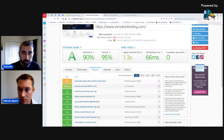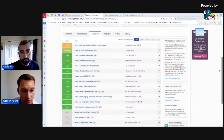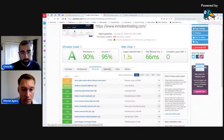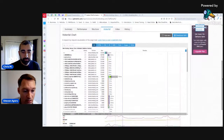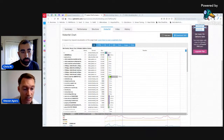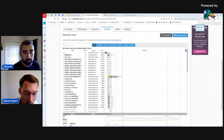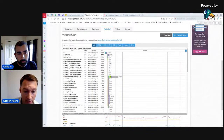Let's look at structure. Serve static assets. So for the most part, they're doing pretty well. I'm sure that they probably spend time on this stuff because it matters. Now look, you're right here. So 85 requests. On a typical WordPress site, I try to get this below 30. I also try to keep the size of the site below 3 meg, ideally below a meg.